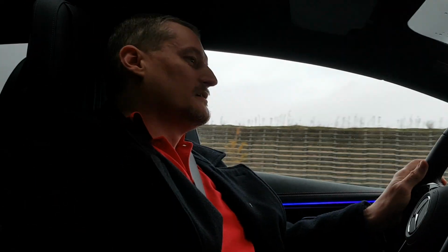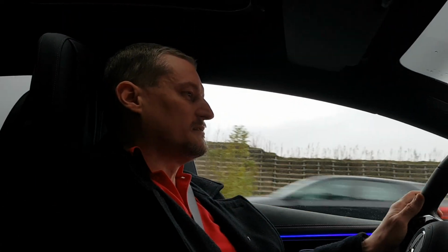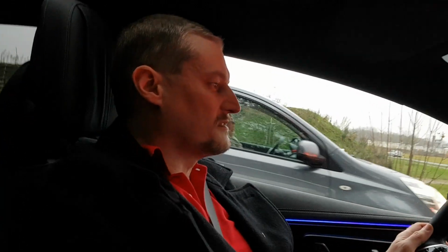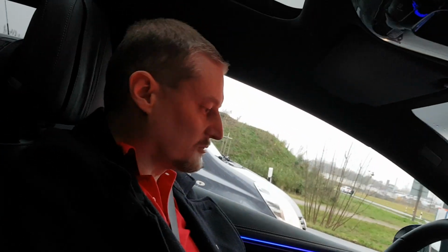So it's not on a budget, but in the EV world, this is the last word of luxury and comfort. For now, at the moment. Because some say that Rolls-Royce will bring an all-electric Roller in 2023. So for the next 2 years, this will be the most comfortable electric vehicle, I guess.